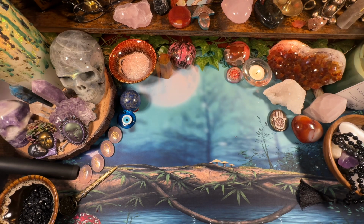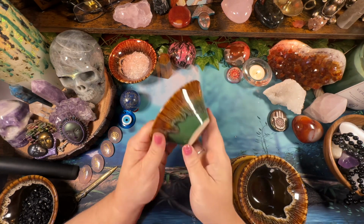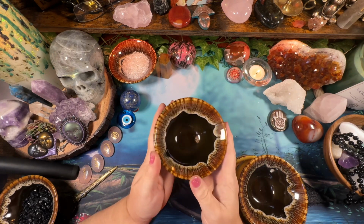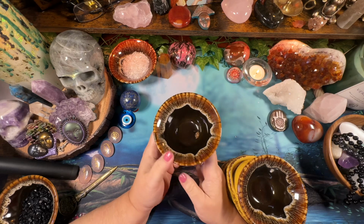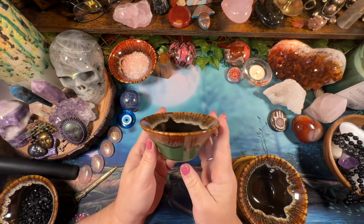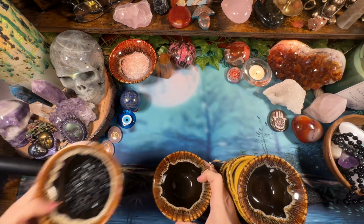Let me just get these out of the way really quick. I have a lot of stuff on my desk. So, also from Home Goods, I got these little bowls. These are perfect for little offering bowls or burning incense if you want, or housing crystals. They were just stunning. See?